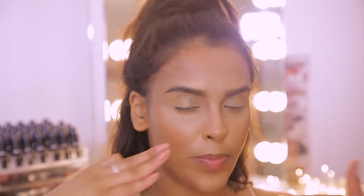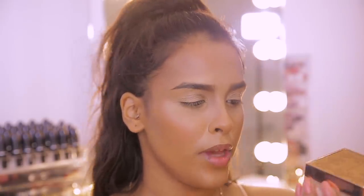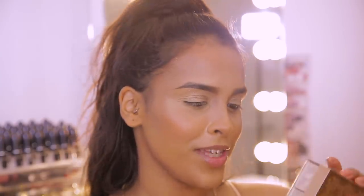Now, I usually start off by powdering, and not baking, but just setting my under eyes in place before I start doing any powder on the cheeks, because I don't want to move anything around in terms of liquid underneath the eyes. The powder that I have been loving so much, but I know it's hella expensive, is the Givenchy Prisme Libre. I don't know how to pronounce that. It is too fancy for me.